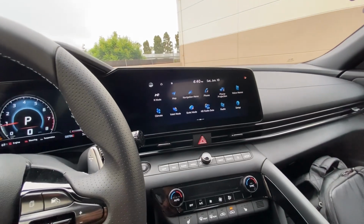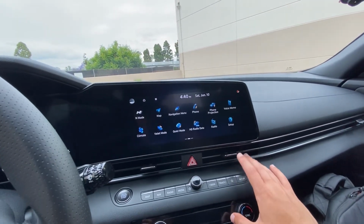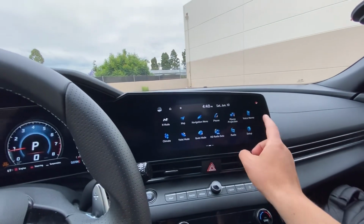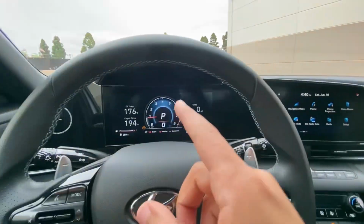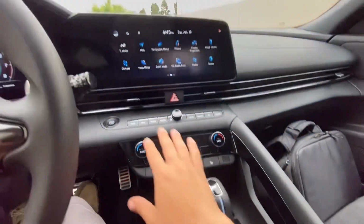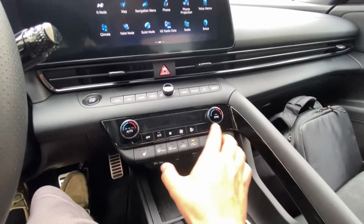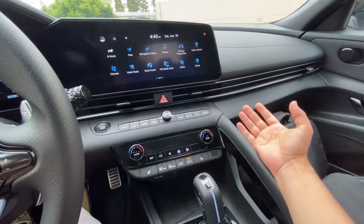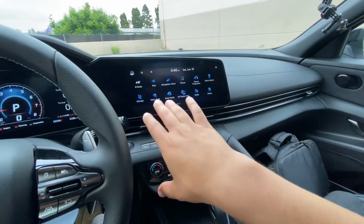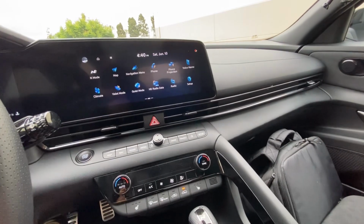But other than that, it's a standard 12 and a quarter inch Hyundai display with media, Apple CarPlay, Android Auto. It's wired, and then your digital gauge cluster here, which we already showed you guys. Right below here, all your media controls, volume knob, AC controls that are physical, which is great. Unlike the GTI, which had tactile buttons, and everything was on this 8-inch touchscreen. You get a nice big touchscreen, and you have everything on it, so you don't have to worry about that.